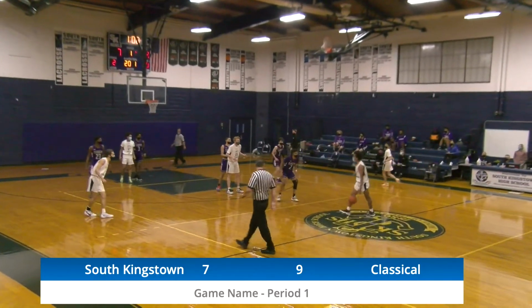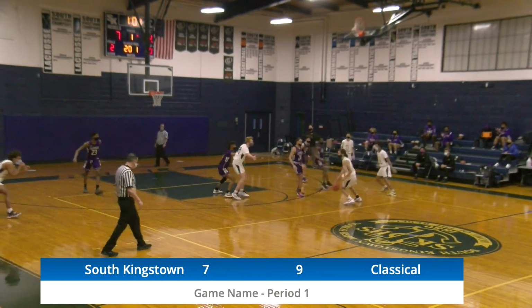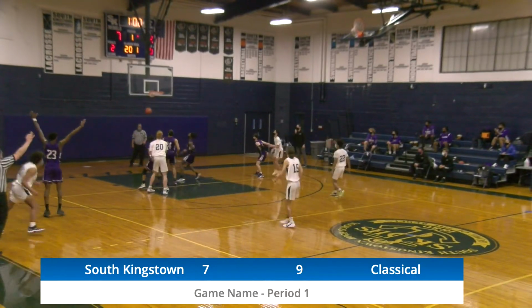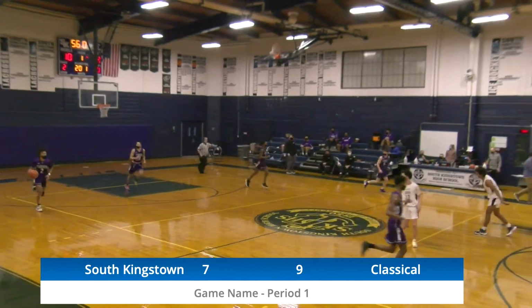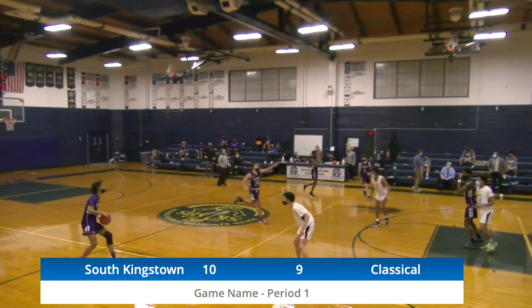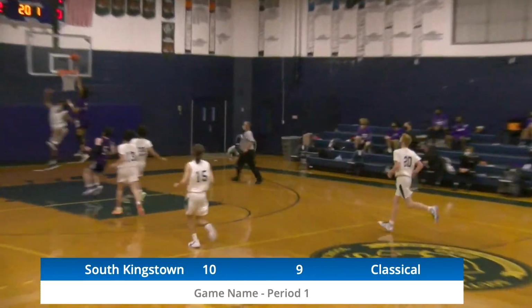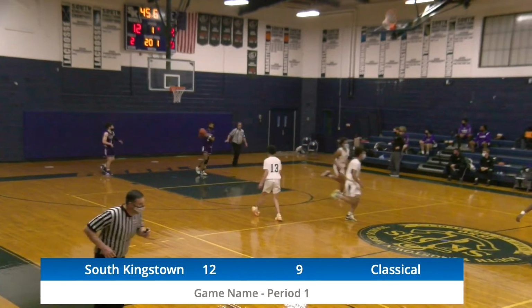And now Shepard with the ball. Holy now looking for some room. Giving it to Shepard. Shepard for three again. And this time it's good. 3-point shot by Shepard. Buchanan is now going to lead the charge for Classical. Steal by Shepard. Shepard's going to go right to the rack again. Contested there, but it's good. Nice job by Shepard going up with that.